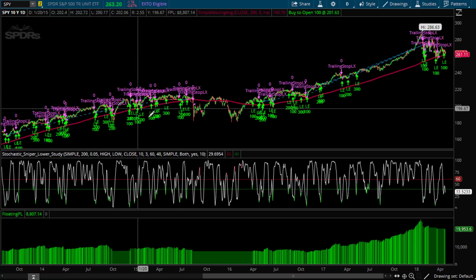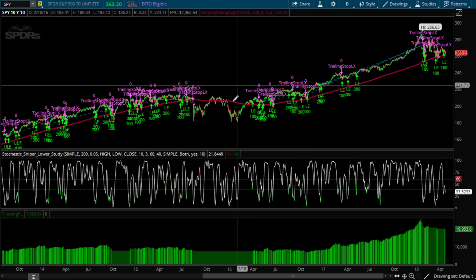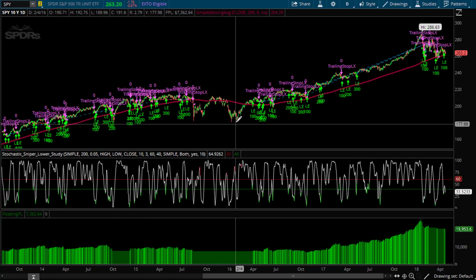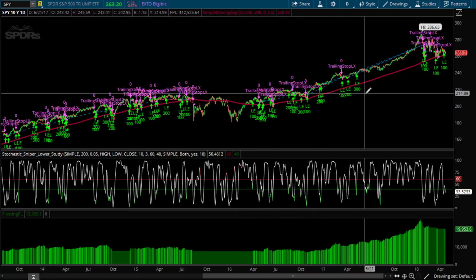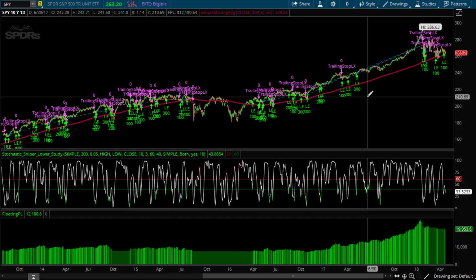But again, we're only going to take the buy signal, or at least what the strategy is telling us is that it only took the buy signal when that signal was a close above the 200-day moving average. So again, we're using the 200-day moving average as a bull or bear market indicator. If it's above, we're going to call it a bull market, and if it's below, we're going to call it a bear market, and we're not going to take any long trades with this particular strategy.